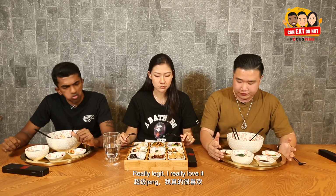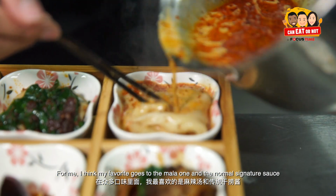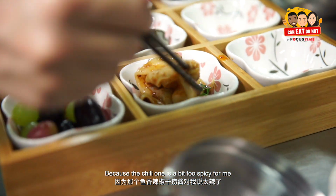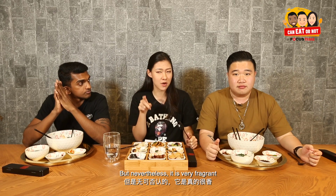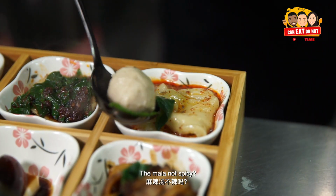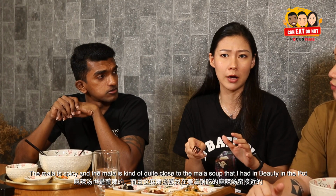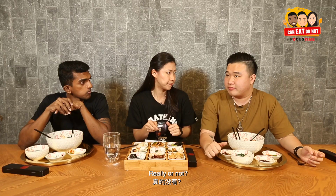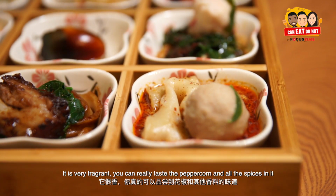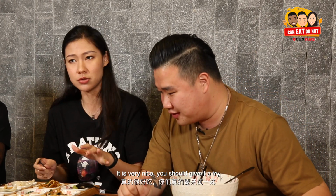I really love it. For me, I think my favorite goes to the mala one and the normal signature sauce, because the chili one is a bit too spicy for me, but nevertheless, it's very fragrant. So those who can take spicy, you should definitely come and try this. The mala is spicy, and it's quite close to the mala soup that I had at Beauty in the Pot. Really? Really. It's very fragrant. You can really taste the peppercorn and all the spices in it. It's very nice. You should give it a try.